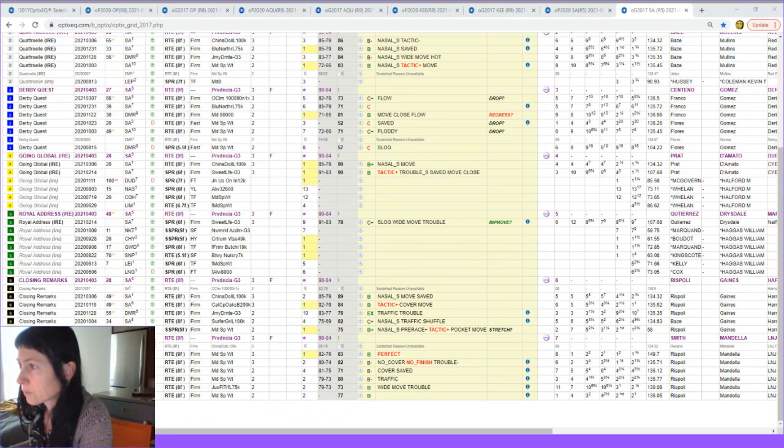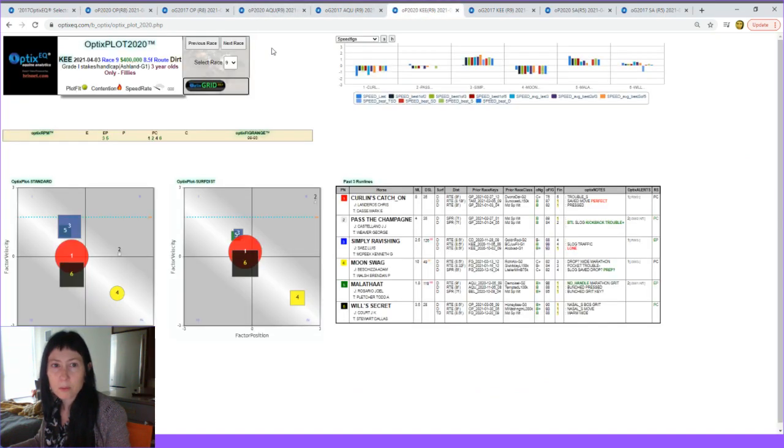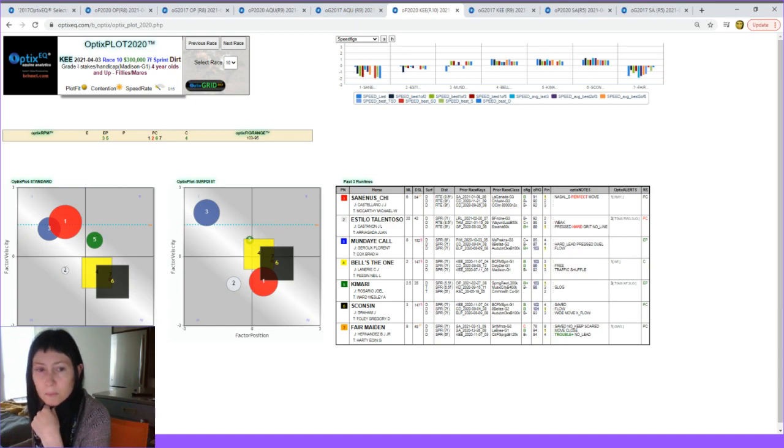It's Oaklawn. I mean, if you're looking at Keeneland 10, you have to consider the 3 as going gate to wire.